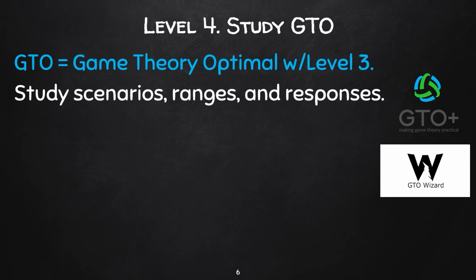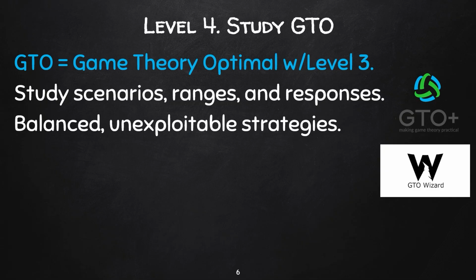These programs help you study scenarios, ranges, and they give detailed responses for every hand within your range and your opponent's range. Both players know everything about each other's strategy, so neither can fully exploit the other. It's balanced and unexploitable, but that makes it actually very difficult to implement in real games.